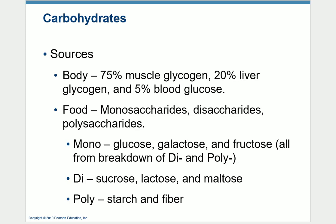Food. So in food, we have monosaccharides, disaccharides, polysaccharides, right? Saccharide, you see SACCH, just know it's talking about sugar. Mono 1, di 2, poly many, okay? So monosaccharides, single sugar, so these are pretty basic. Glucose, galactose, fructose, all of these break down from disaccharides and polysaccharides. Some common disaccharides that you're used to are sucrose, which is table sugar, lactose, which is milk sugar, and maltose. And then polysaccharides are starches and fiber.